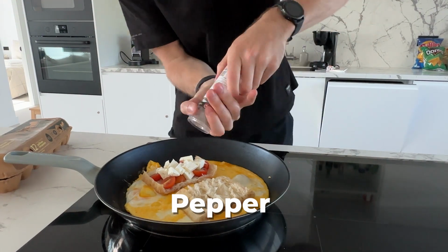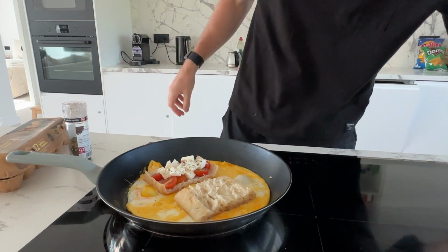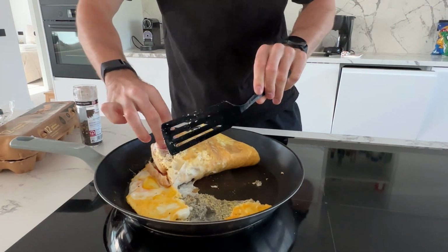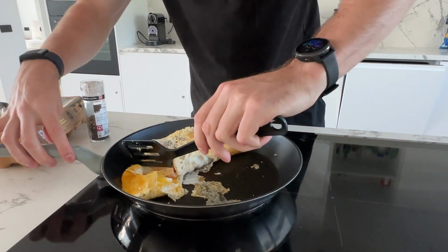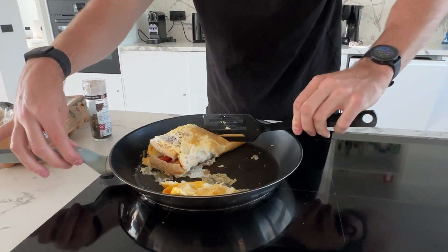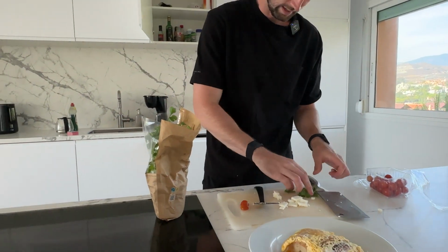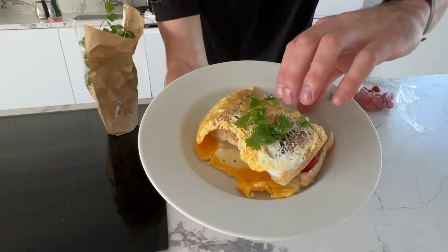Our pepper. Crush that in there. And then we flip. Oh no. This is where it goes hideously wrong. But that's not too bad, you know? And then we cut off the sides. We have our egg and breakfast. We finish it with some coriander. Not sure what's going on here, but it's a little breakfast sandwich, egg sandwich.